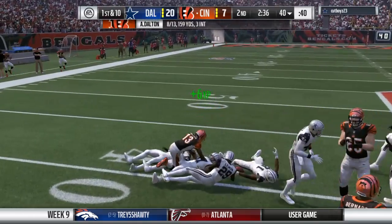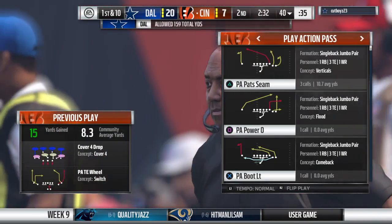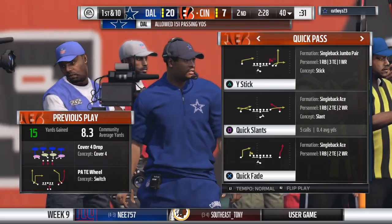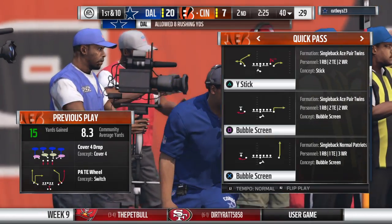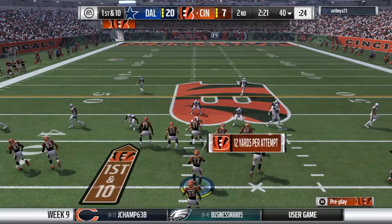Completion left side to Miller, 15 yards through the air and a first down. And when an offense is doing a nice job selling the play-action pass, a lot of responsibility shifts to the linebackers. They're the ones that have to determine run or pass and get to the proper places on the field.